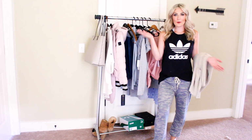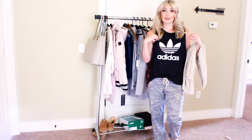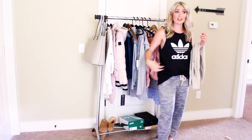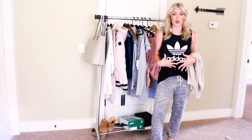All right, we're getting a little bit more sporty for these next few ones. The first is this Adidas top. This reminds me of my Ivy Park one. I haven't shared it on my YouTube channel with y'all, but it's on my blog, or it's been on my Instagram. It's another great one if you want to work out in it. I like to just wear these to class. This is what I literally wear to class, these kinds of tops.